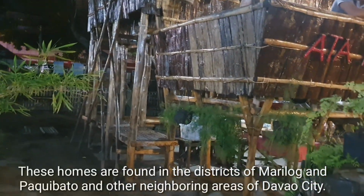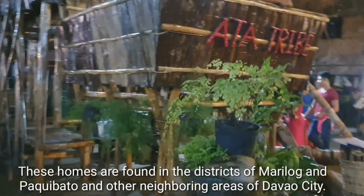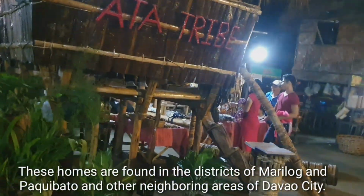These homes are found in the districts of Marilog and Pakibato and other neighboring areas of Davao City.